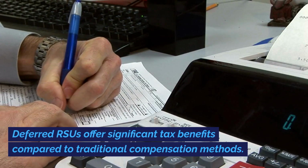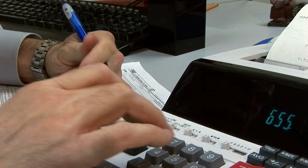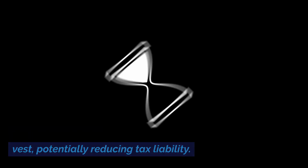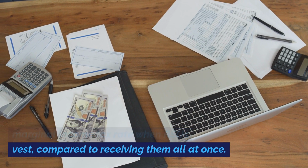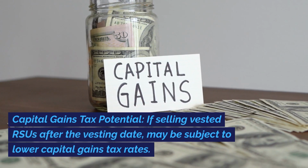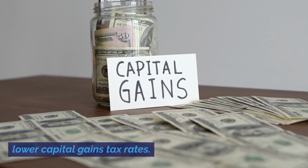Deferred RSUs offer significant tax benefits compared to traditional compensation methods. Tax deferral, delay paying taxes until RSUs vest, potentially reducing tax liability. Lower tax rates, you may be taxed at a lower marginal income tax rate when RSUs vest, compared to receiving them all at once. Capital gains tax potential. If selling vested RSUs after the vesting date, you may be subject to lower capital gains tax rates.